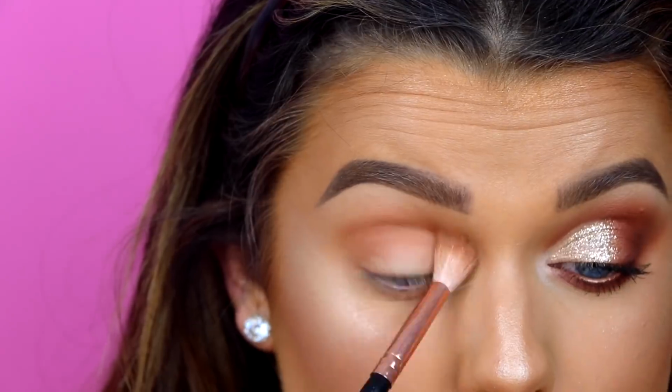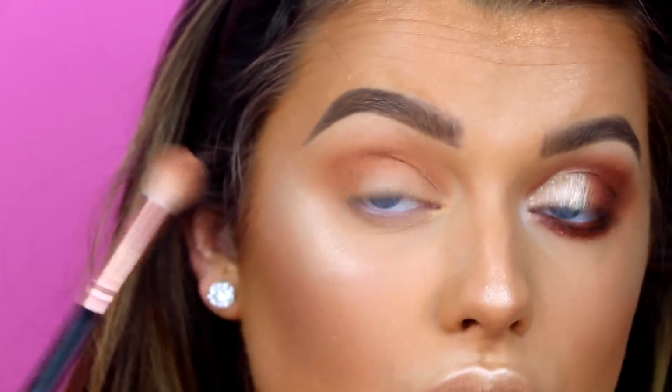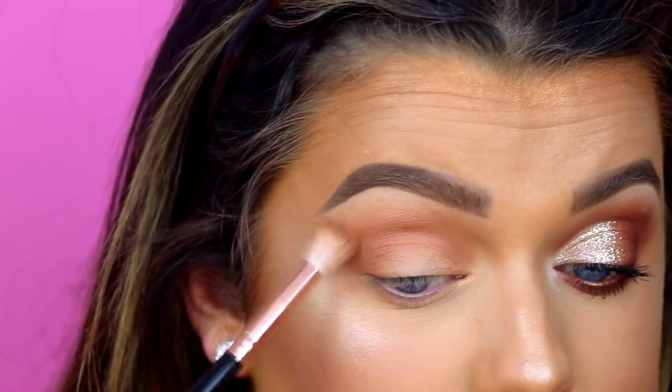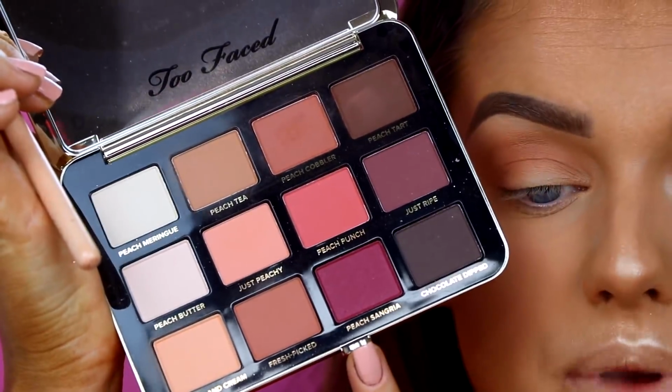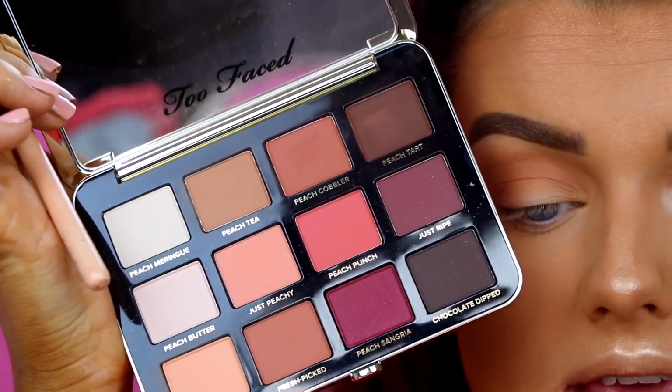I'm not even joking. Obviously the chocolate bar palettes literally smell like chocolate too, and the peach palettes did not come to play. I'm taking it all the way from inner corner to outer corner because we are gonna cut the crease out. Loves it. On a slightly smaller brush, I'm going to be mixing again the Peach Tea, but this time with the Fresh Picked colour. Sorry, I've just looked at it. It's called Fresh Picked, not Peach Picked.